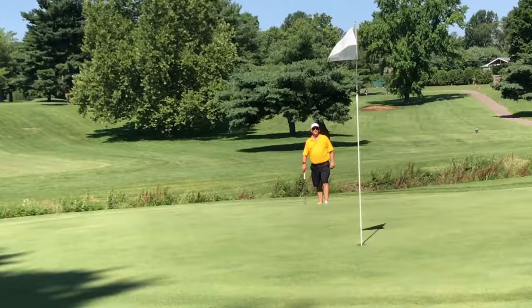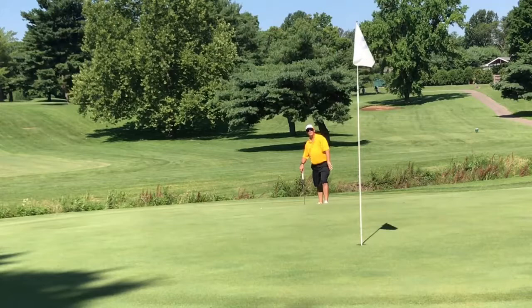This is gonna be a fun shot. Got a very big steep hill right here. Looks like it goes from left to right. All that just for a par.